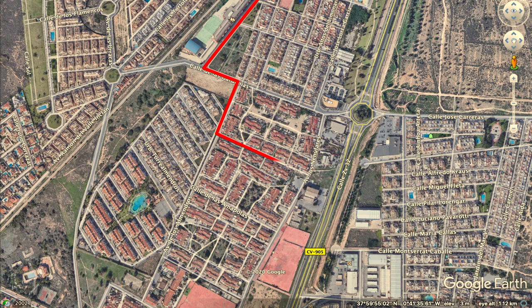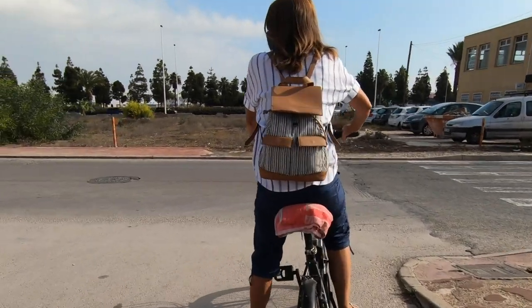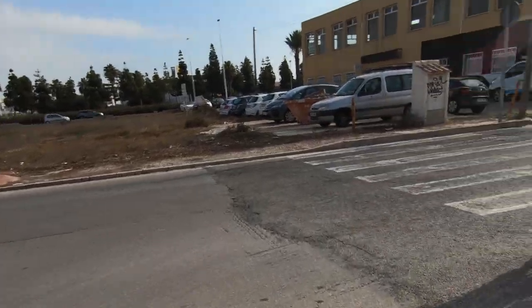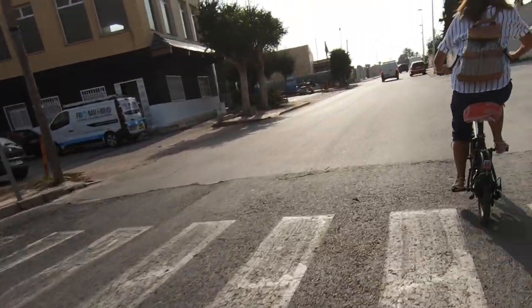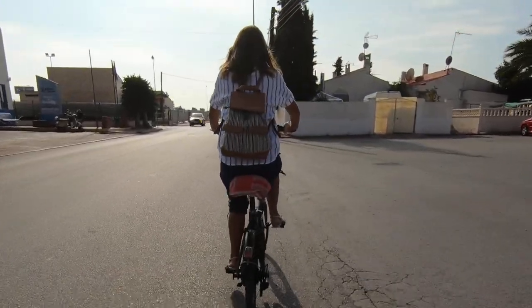At the end of this road is the ITV testing station. ITV is the equivalent to our MOT. Cars that are new are tested after 4 years and then need to be tested every 2 years until the car's 10 years old. Cars over 10 years old need to be inspected every year.